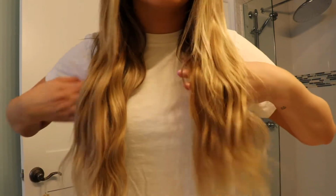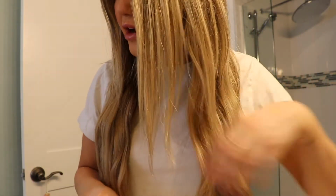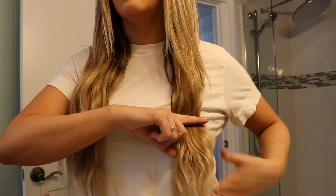So I'm kind of gonna give you just a close-up of my hair. It looks really warm in this lighting, but that's okay. So this is my hair here. I have it all on the top. My natural hair is probably to about there, I'd say.